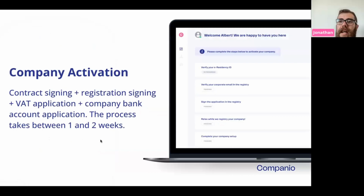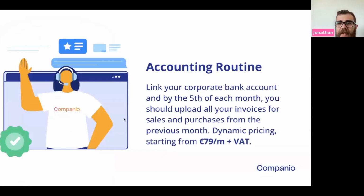And then it's the company activation. This is also very straightforward. We support you through this whole process. It's signing of our contract, then signing in the company register. Then it's the VAT application, if that is applicable to your company. Then it's opening the company bank account. And this process really can take between 1 and 2 weeks. Like I said, we'll be with you every step of the way.